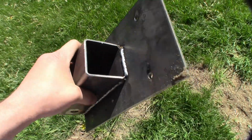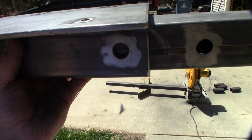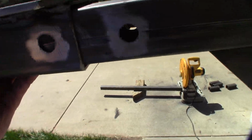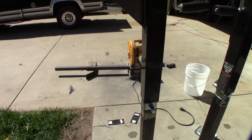Here are the receivers that will bolt on to the camper itself. They just slide on like that. Put the other 4 hitch pins that I bought for that, and it's good to go. Just need to paint them now.